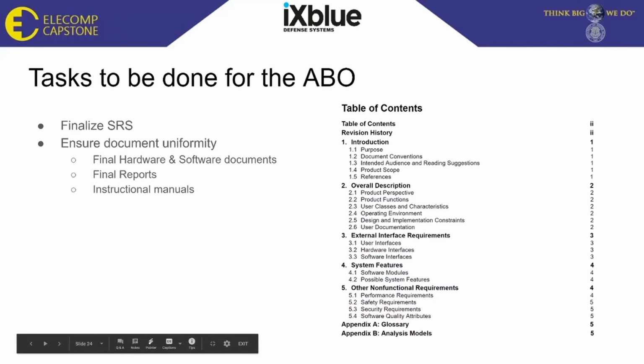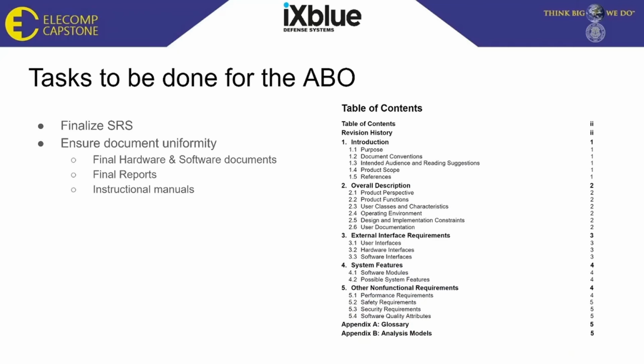As for tasks that need to get done for the anticipated best outcome, the SRS definitely needs to get finalized. Here you can see an excerpt of the SRS. It's very long, very detailed. We go into the purpose and the document conventions of the overall project, as well as some references. There's actually a GAPS user manual that iXblue provided that's linked in this document, so that it's a complete package and not a ton of different documents that are very confusing.